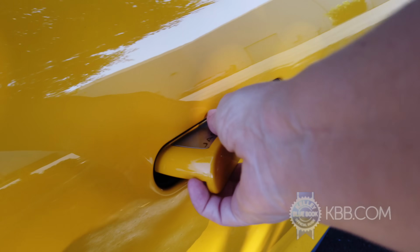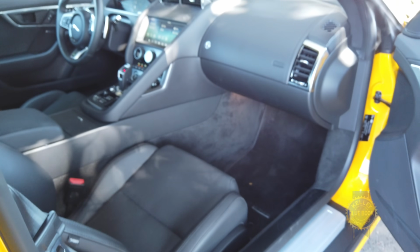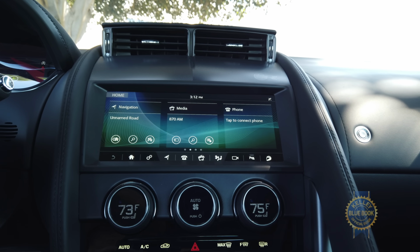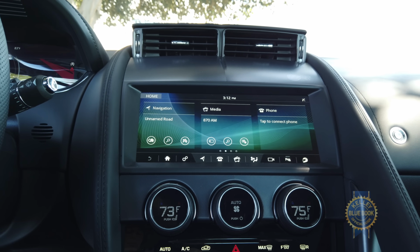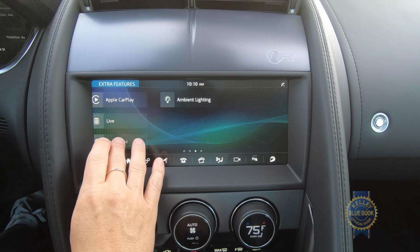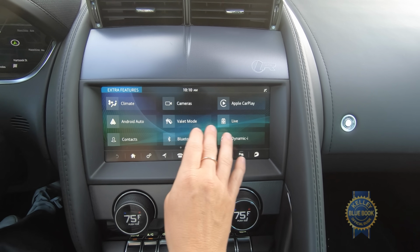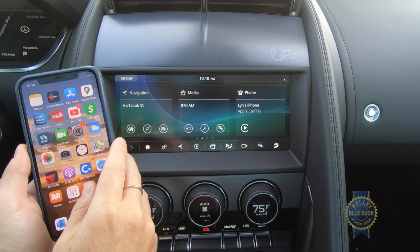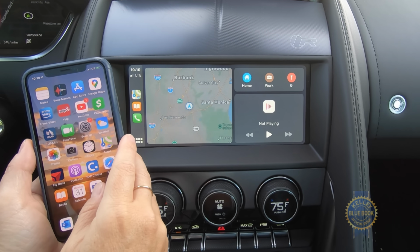So now you know what's different outside, let's see what's new inside. The infotainment system gets a major upgrade. First, the 10-inch screen looks great. The interface is vastly improved, but for me, it's still a bit clunky. I found it easier just to plug my phone in for Apple CarPlay or Android Auto, both of which come standard.